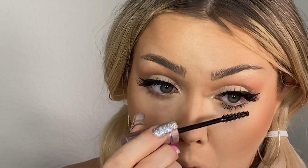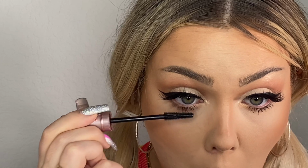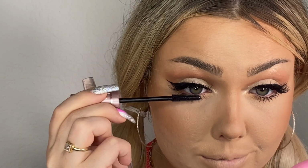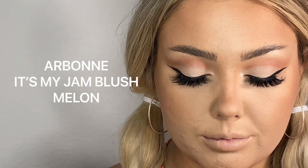Yeah, this mascara is the bomb.com. I absolutely love it. If you haven't tried the Maybelline Sky High mascara, get it. You will fall in love with it. I definitely have. Next for blush, I'm taking this peach tone.